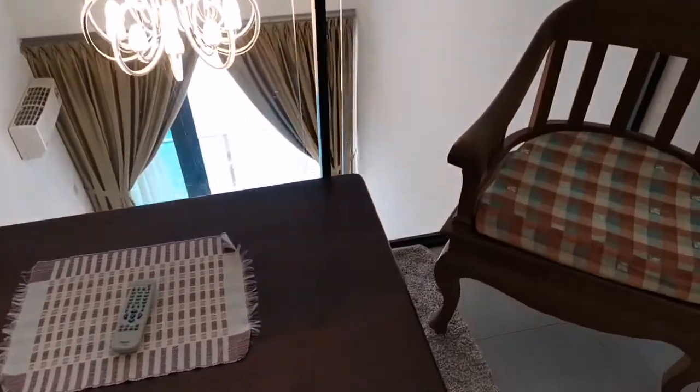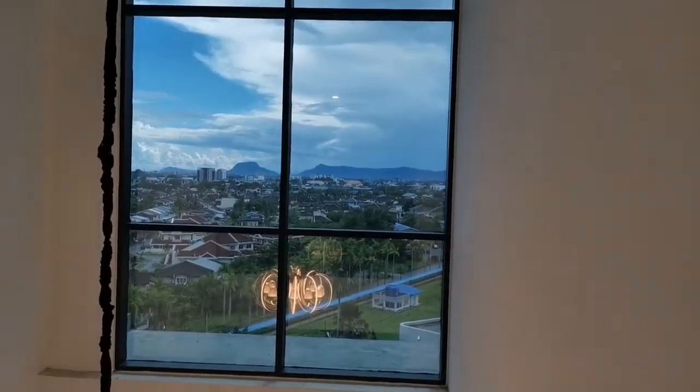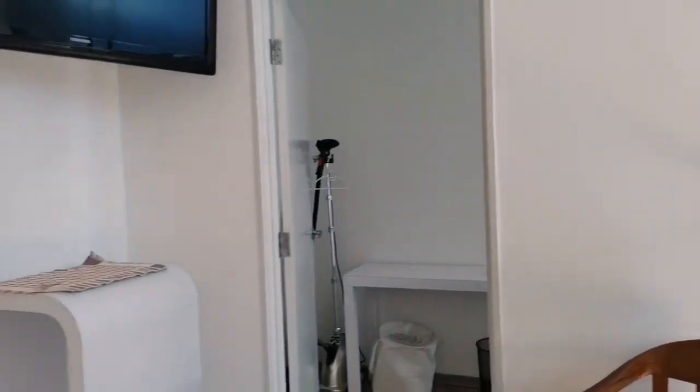So overall, this is a very nice unit. Asking rental is 3,800. Negotiable, okay. Just now got one party come and have a look already. Really, really like this unit. I tell you, I look at that view, killer, man. Where else can you find this kind of view?